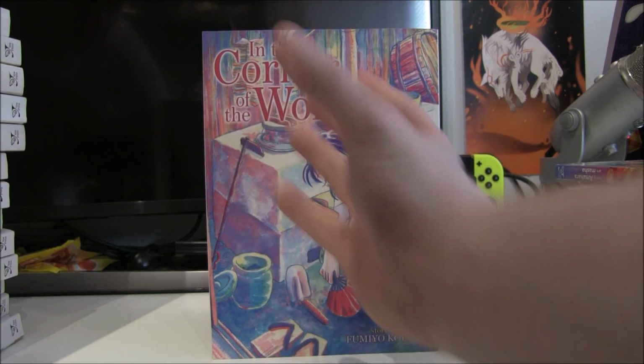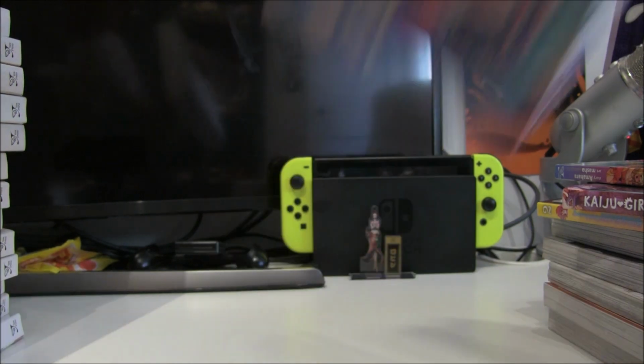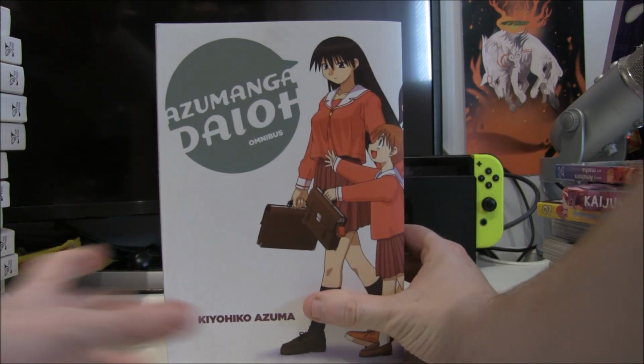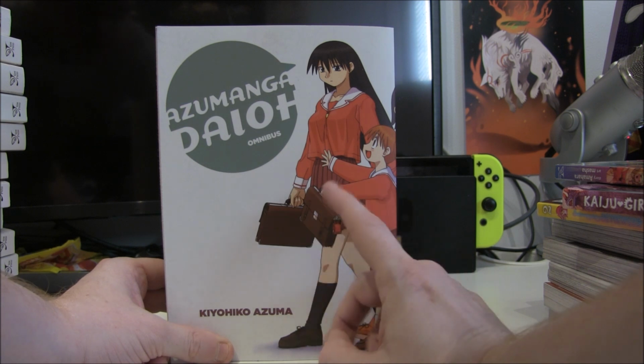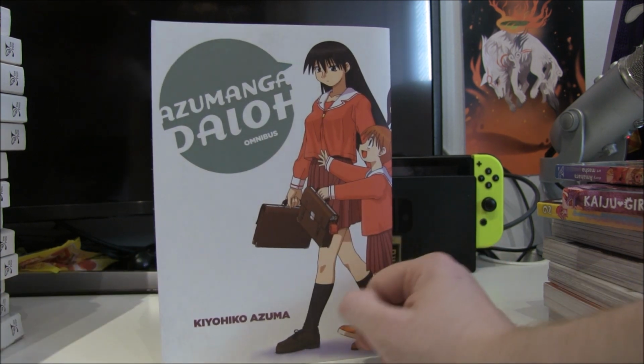Go read it. In fact, this is going to be a lot of things. Just read everything and enjoy everything. After that, we have Azumanga Daioh. I absolutely loved this when I read it years ago, and I reread it about last year, and its tail ended into a certain other series, which will be coming very shortly.